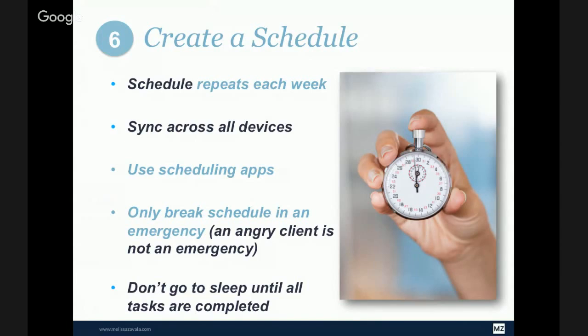You want your schedule to sync across all your devices. I'm betting that most of you tech-savvy folks on the call have a calendar on your phone that syncs with your computer. But I did teach a technology class a few months back where the first thing I said is raise your hand if your email and your calendar don't sync from your phone to your computer automatically, and about 40% of the people still had to set that up properly. So there may be one or two of you on the call. Go back, fix that now. It's going to save you a world of time later on.